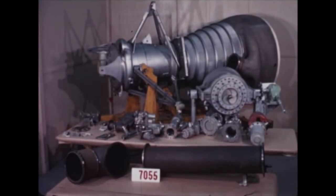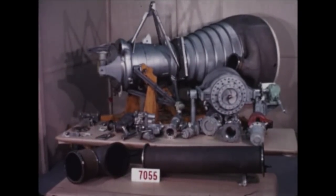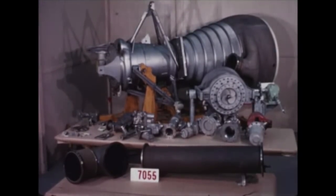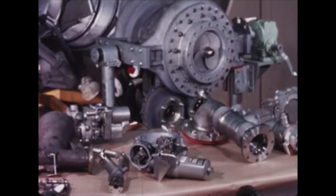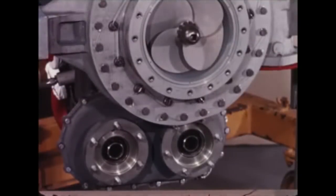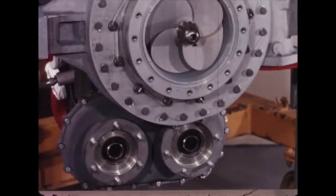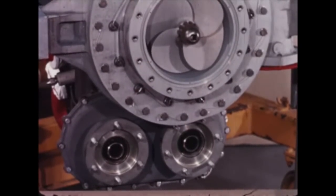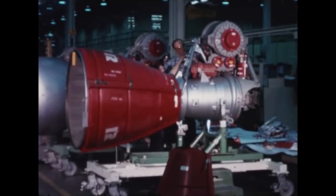This is the 200,000-pound thrust H-1 engine system 7055, disassembled into its major components prior to extensive component leak and functional checks. This outboard engine, together with inboard engine number 4055, has successfully completed qualification testing during this quarter. In this program, the H-1 engine system demonstrated that it meets all NASA requirements for safe and satisfactory operation at the 200,000-pound thrust level. The two engines were manufactured at Rocketdyne's Neosho, Missouri facility.